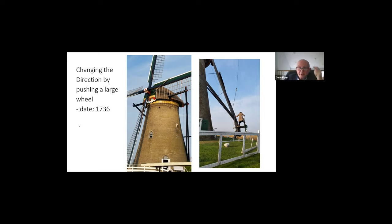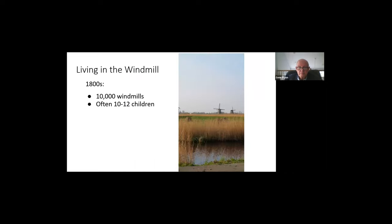Now, this particular windmill, if it were operating, they would have cloth over the wooden parts of the sail. So right now, the wind would just blow through this, but if they had the cloth over it, then the windmill would actually turn.